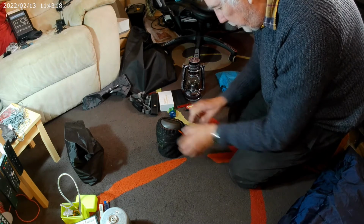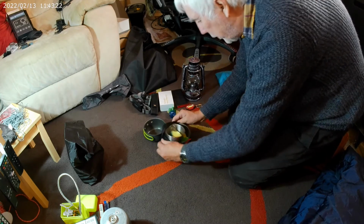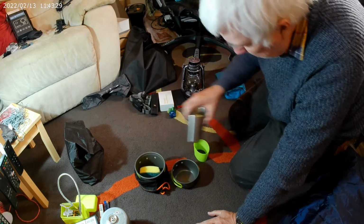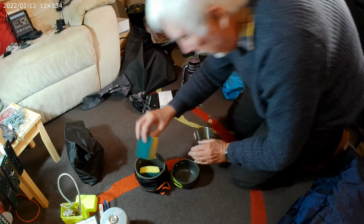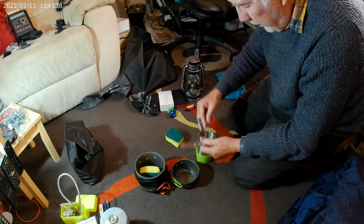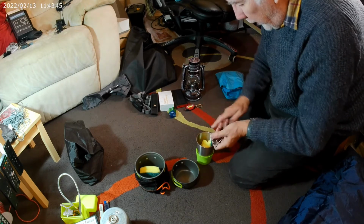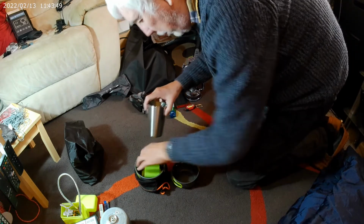There's some more cheap stuff that came off Amazon. A couple of pots. That goes with the cup. I've got a couple of sponges in there, more to stop it rattling. Folding knife, fork and spoon. All cheap stuff off Amazon. It does the job.